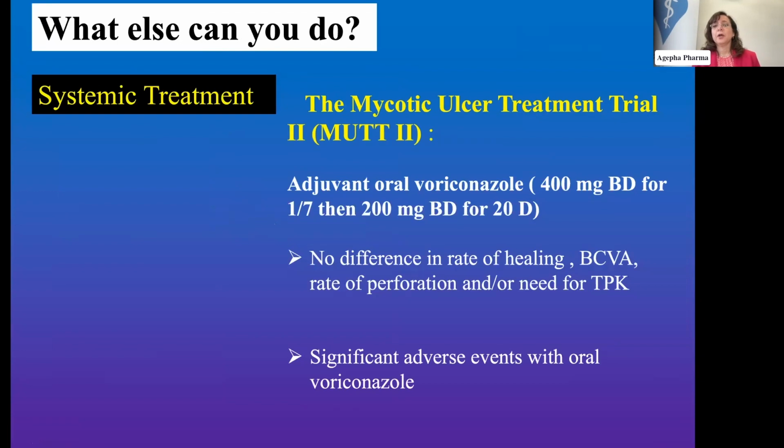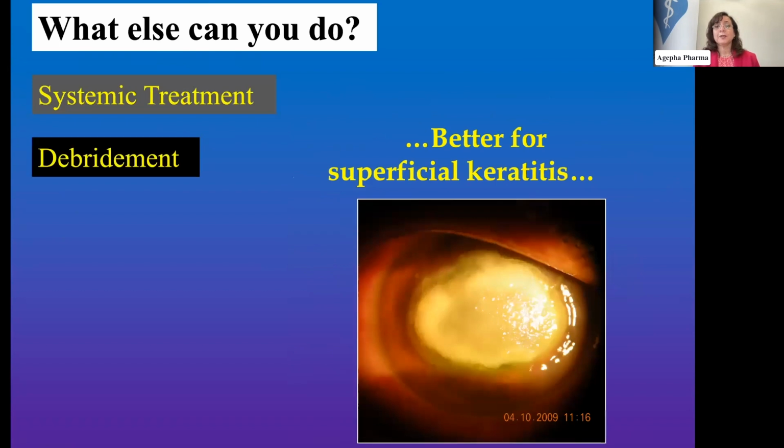The Mycotic Ulcer Treatment Trial said that adjuvant oral voriconazole can be used, 400 milligrams twice a day for a week, then 200 milligrams twice a day for 20 days, but they didn't show much change in the rate of healing or best corrected visual acuity. And they did show also quite adverse effects to the voriconazole, especially liver complications. However, quite a few studies in India, where fungal infection is quite prevalent, did report improvement with oral voriconazole.